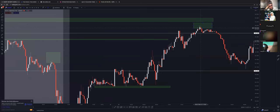Inverse Hammer. No. Tweezers Top. God bless you, Bamidele. Tweezers Top. Yes. I said when you see weak rejections above, it is a Tweezer Top. Weak rejections below is a Tweezer Bottom.